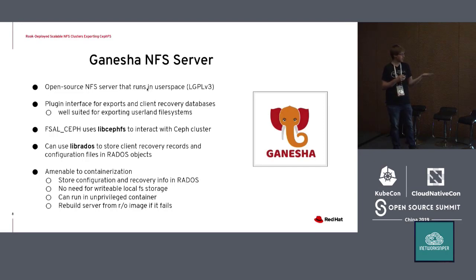Correspondingly, Ganesha also uses librados, which is a library that gives direct access to the object storage layer, to store the various state that it needs to maintain in order to recover from a failover when a standby Ganesha takes over. It also uses RADOS to store its configuration files instead of using the etc namespace within, for example, its file system. And for these reasons, Ganesha is very amenable to containerization. All of the file system state is, of course, stored in CephFS. We can store all of the configuration and recovery information within RADOS. There's no need for a writable local file system.